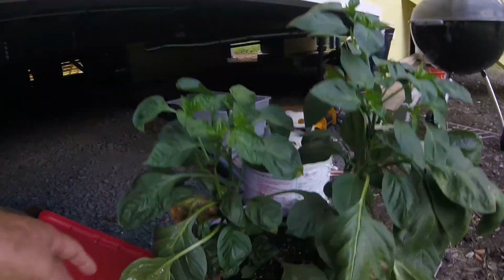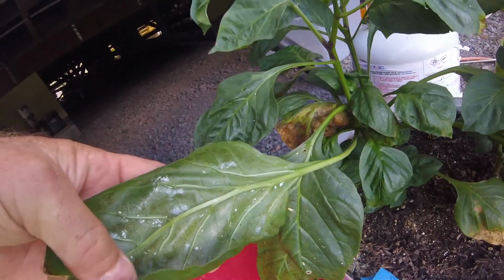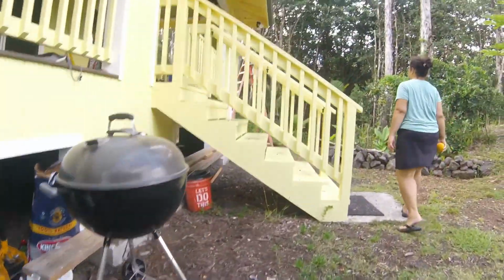bell pepper, and you can see whatever problem's going on. You can see a few white flies jumping around in there, but it survived the treatment just fine.